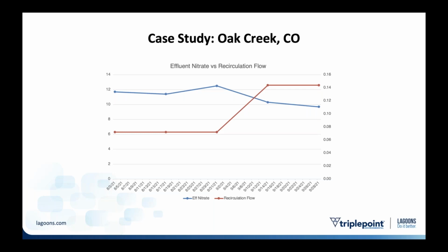But I digress. This graph clearly shows that as you increase your recirculation rate, you decrease your effluent nitrate. Again, makes sense. You've got to take those nitrates and you've got to put them somewhere where they can be destroyed. The more of them you take, the lower the nitrate you're going to get, because the more of them are going to get destroyed, right, by denitrification.